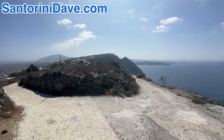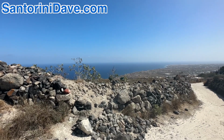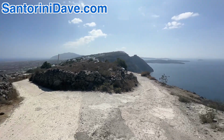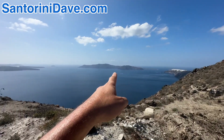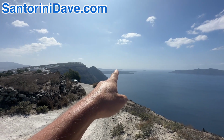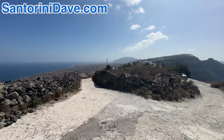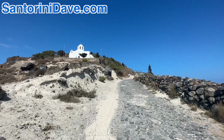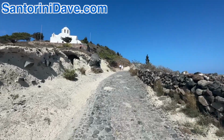So we just exited Imerovigli there, and all of a sudden, the east side, is that the east? No, that's the west side of the island opening up. And again, you can see off in the distance Thirasia, Skaros Rock, Palia and Nea Kameni, and Akrotiri. But this was the first point in the hike that opened up to both sides of the island. And you've got a little church up here too. Cobblestone road or path at this point.